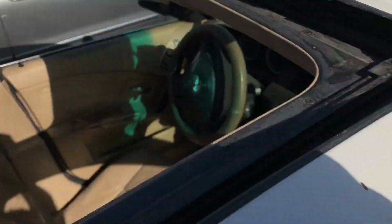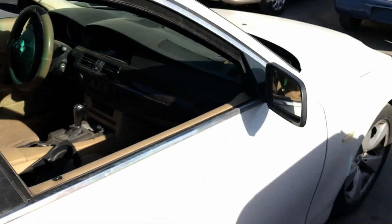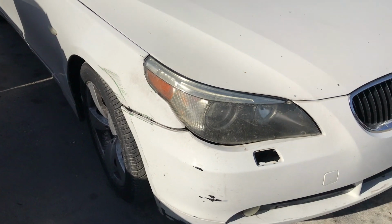I doubt it because that airbag in the steering wheel is completely out. This thing is freaking smoked out. Yeah, they definitely were having a blast in this while they had it. Definitely a tequila kick there.